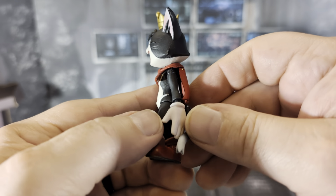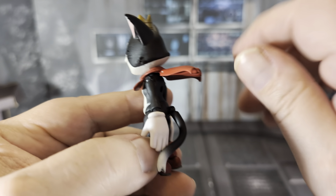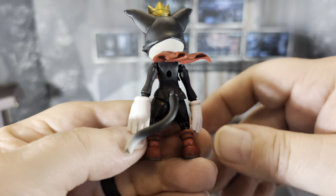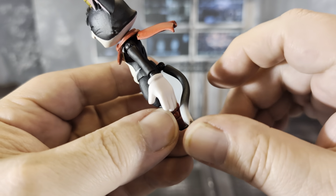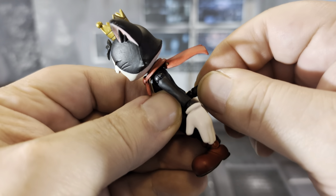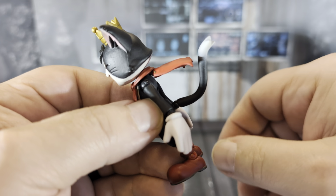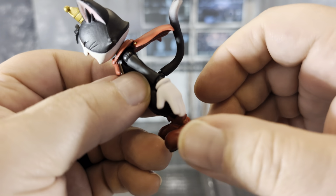And then his cape has a hinge here. You can see the metal here, so the cape can go up, which is really cool. There's the hole for his back to plug into the stand, and his tail's on a ball joint. The tail comes off a few times. It just slides on, so you can turn the tail around however you want the tail to go, which is pretty neat.